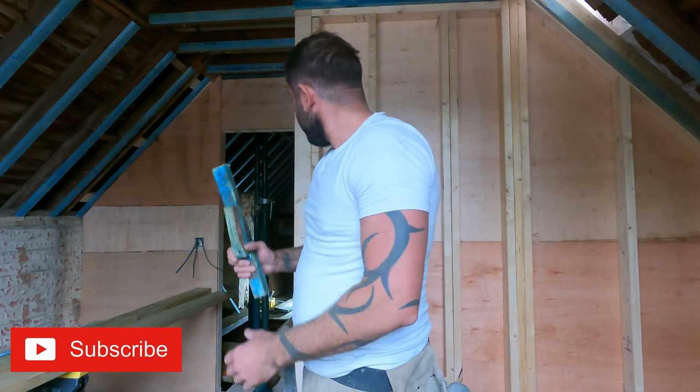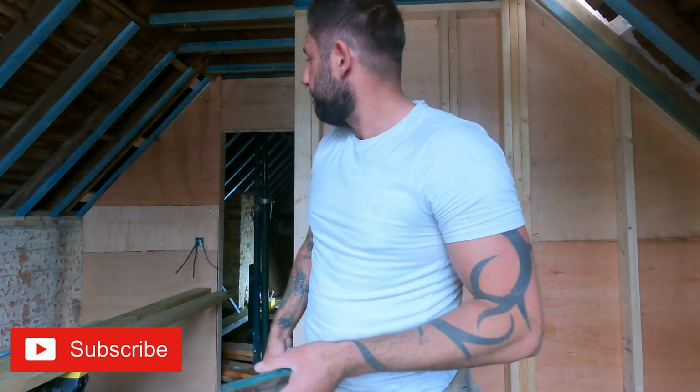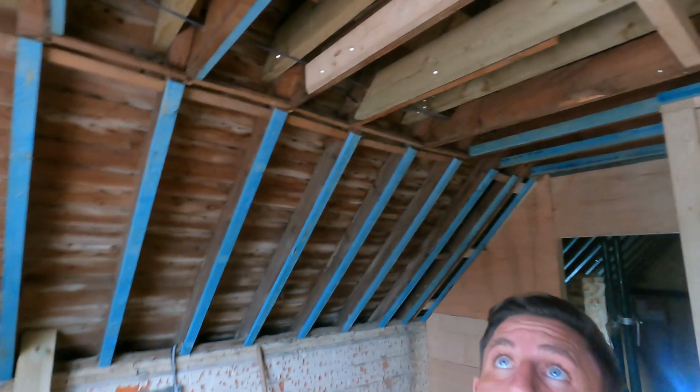Scott's coming in as chippy, Chris will be here all week. He's coming in tomorrow and the rest of the week. I'm concentrating on framing out for this Velux window at the minute. Chris is just going through, putting in some additional battens.